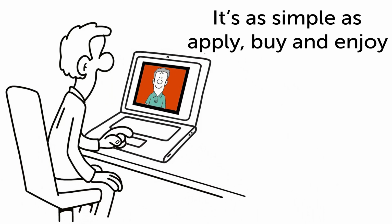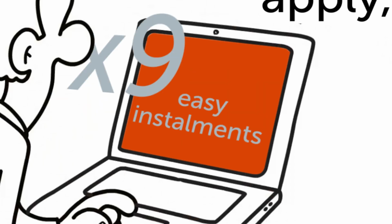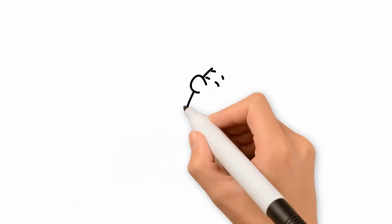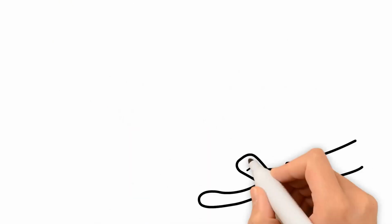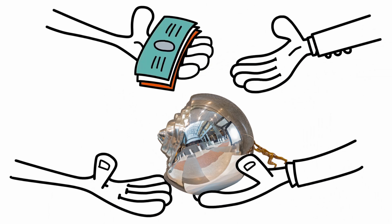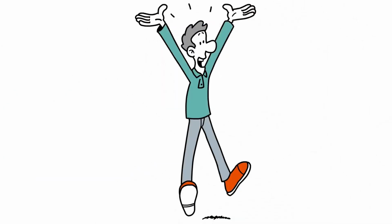To buy, you just pay a 10% deposit, and then you have 9 months to pay the balance in 9 easy instalments. And here's the best part, Bob. It's completely interest-free. What's more, you own your art the moment you make your deposit. Bob was amazed at how simple and affordable owning great art could be.